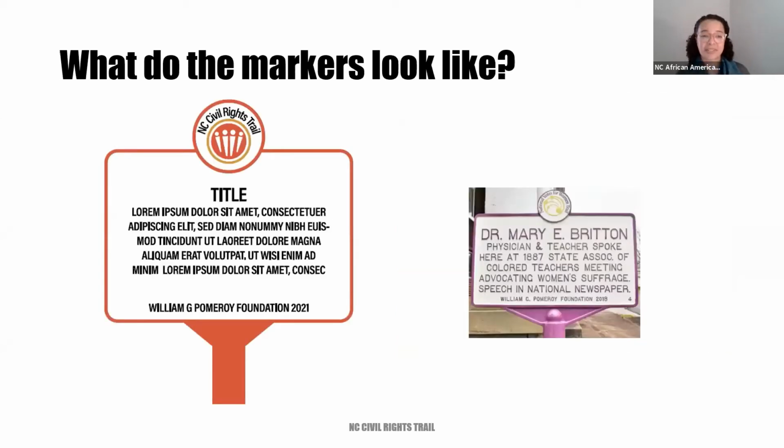In terms of the markers themselves, as I mentioned, this is still a relatively new program, and while we do have 3 awardees, they have not yet received their markers. Shortly this summer, our goal is to make sure that those get shipped out to them. As with many things this year with the pandemic, the production process has been a little bit delayed. But we know we've already designed these markers. This is a mock-up of what they will look like in the North Carolina Civil Rights Trail color scheme with the North Carolina logo on it. It will be rather similar to this purple one that you see on the right. That's for the National Votes for Women Trail. Those sorts of dimensions with the civil rights colors.